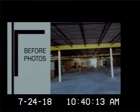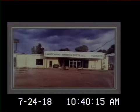I'm going to have a series of photos here. This is what the interior of the structure kind of looked like before. This is the exterior of the building prior to my client beginning any kind of refurbishing of the building. This is the rear of the building prior to anything taking place.